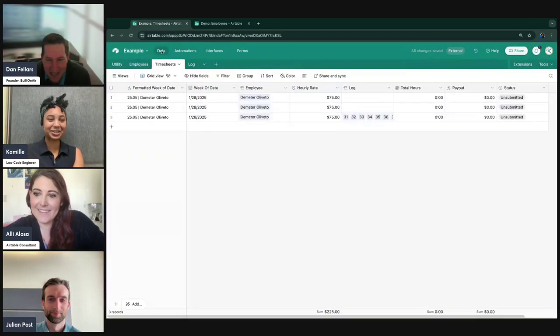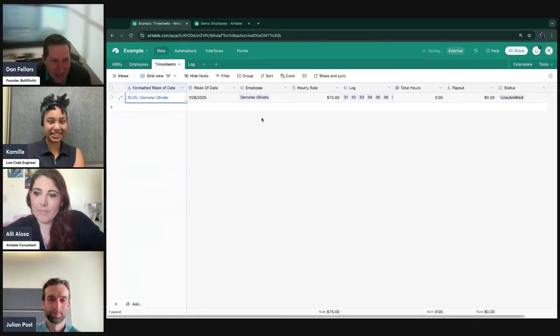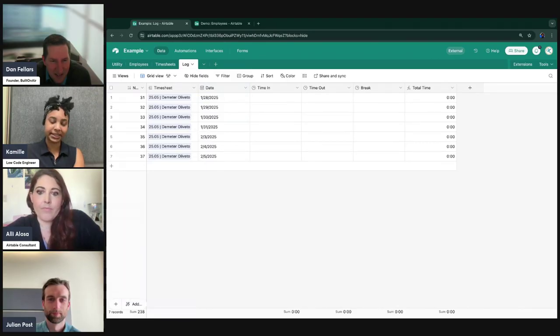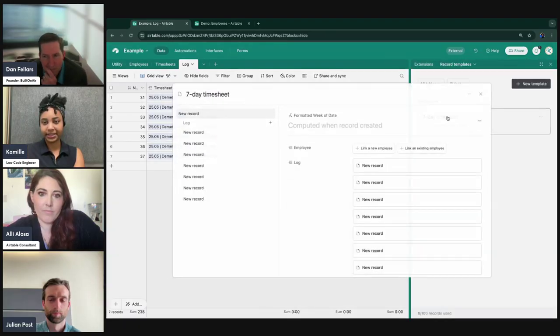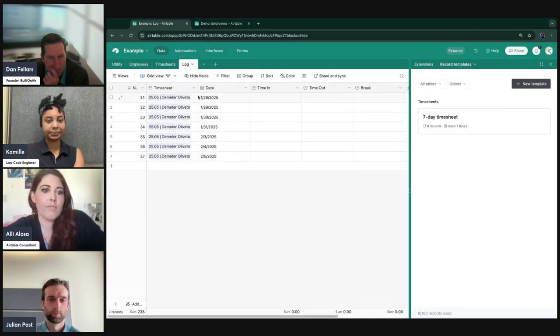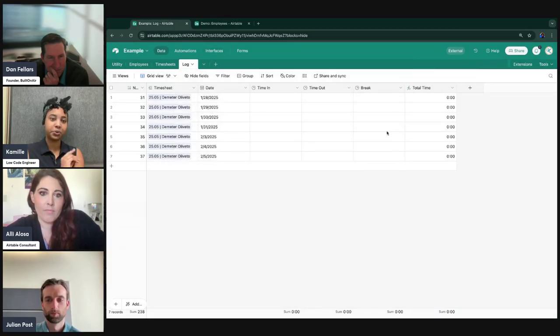So if that worked accordingly, my two tests that we don't need, I'm going to delete them. I have one timesheet for one of the employees and then log records created for one day of the week. An advantage of using record templates in this case is you can do relative dates. For my template, if I go into it really quickly, 7-day timesheet, I have these 7 records set up here, but each of these is a relative date to whatever the timesheet's start date is. Each of them is 0 days after, 1 day after, etc. And so that's how I get that all in there using one automation run per week, which is pretty nice and fairly efficient.